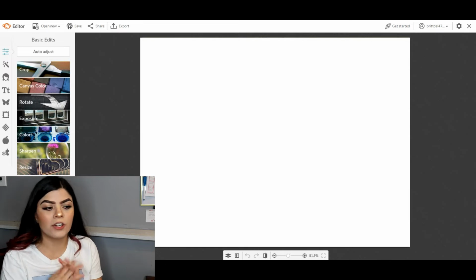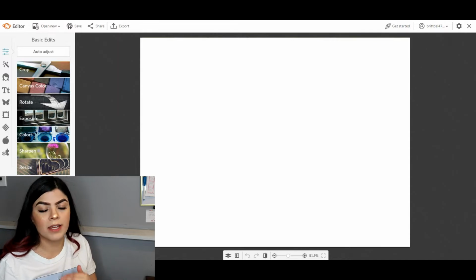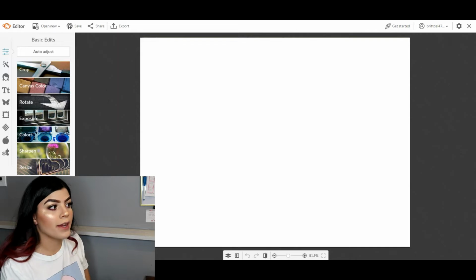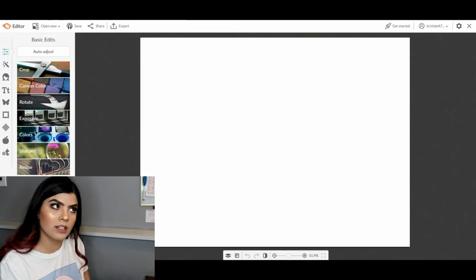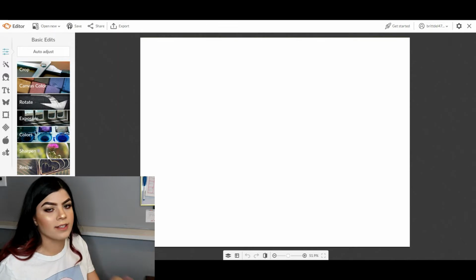First things first, I actually use two different editing programs. I use PicMonkey first to do really basic stuff because the controls in PicMonkey are very user-friendly. So I like to go into PicMonkey first and make small edits, and then I open all of my photos that I've edited in PicMonkey into Lightroom. And that's where I'll make preset adjustments, color changes, things like that.